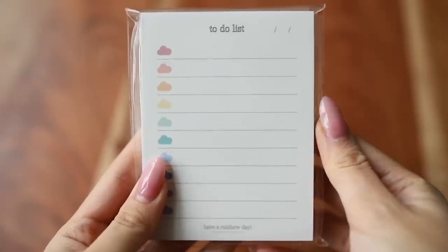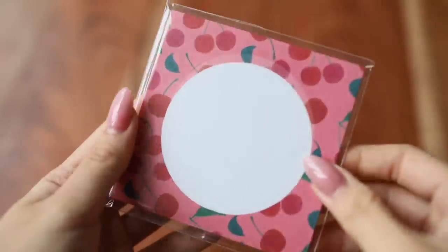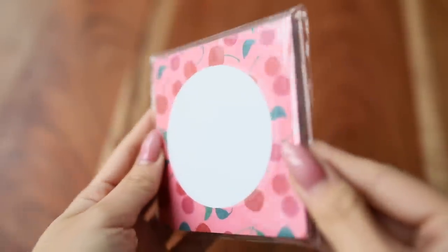The other sticky notes I have, this one is one with the to-do list. I thought it was cute because the check boxes are actually rainbow clouds. And then these ones have a really pretty pink cherry pattern around it, and then there's a white circle in the center where you write all this stuff. So love those. So that's all I got from Hongdae.